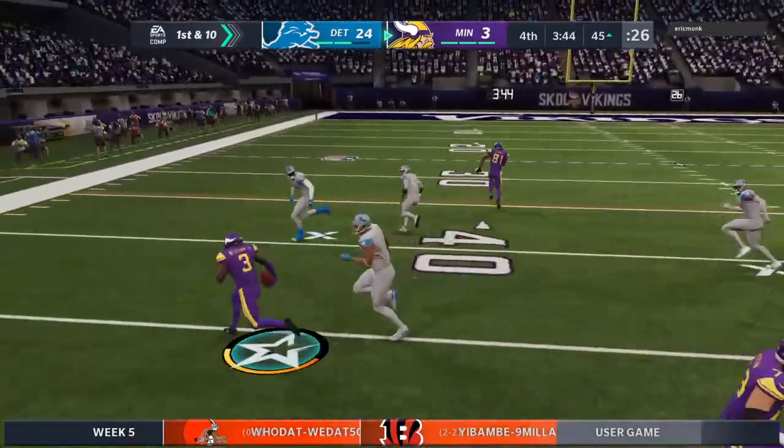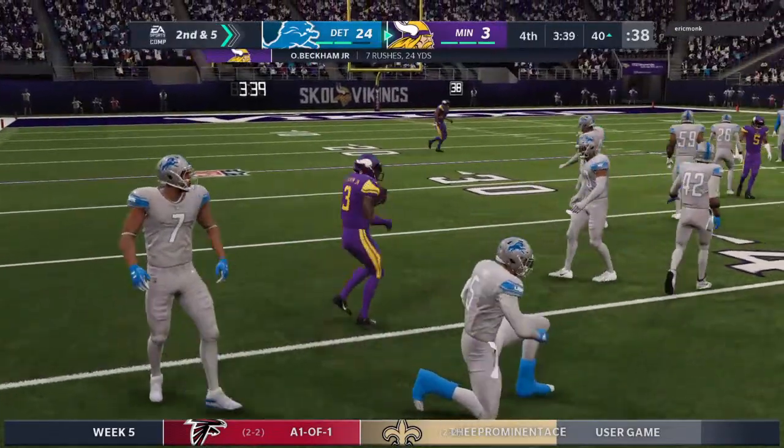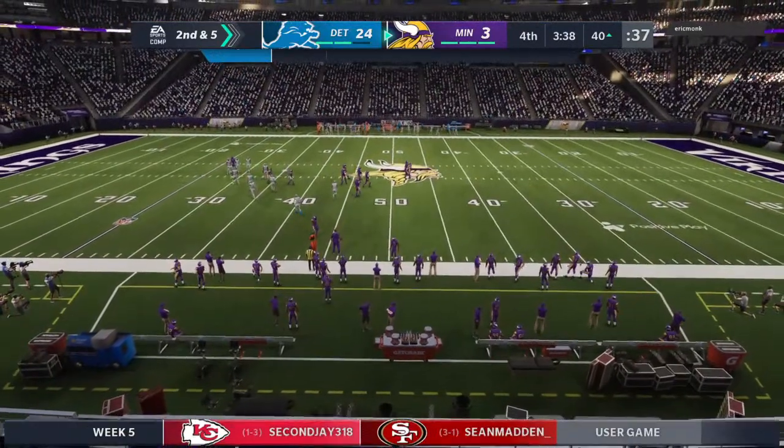From the shotgun now, here's an inside give. Kobe Melifonwu with the tackle. That's a really good gain right there. They pick up 5 yards, halfway to a first down.